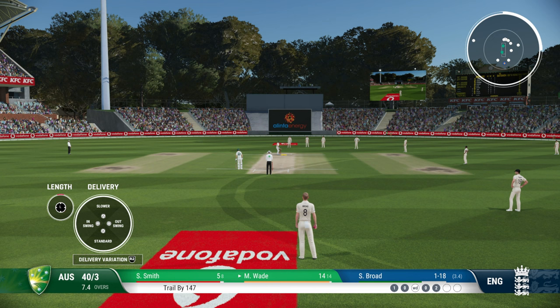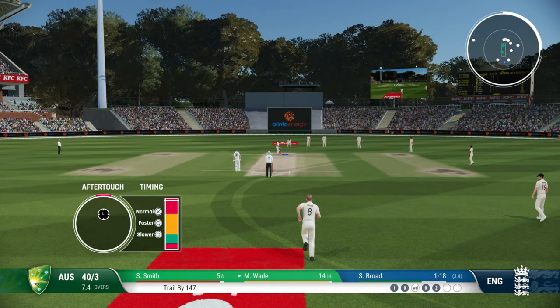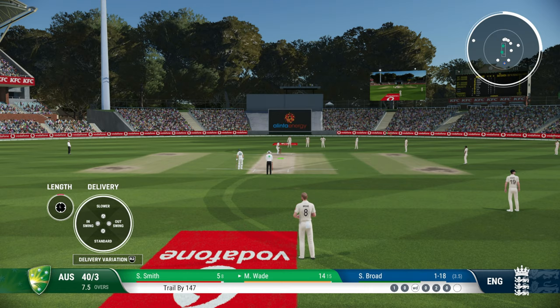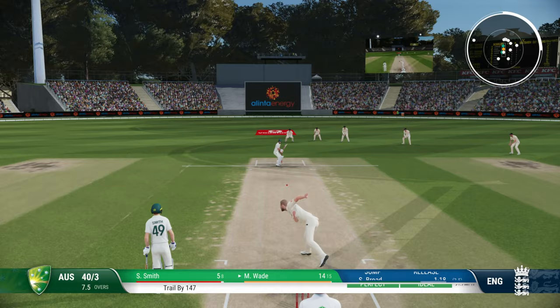Very much starting to annoy me with the amount of runs that we're conceding. Digs it out well. Come on. Nice little outswinger. End the over. It's in the air. Good shot. Good ball for 4, I think.